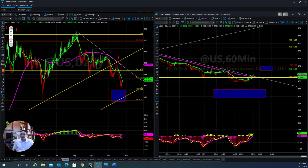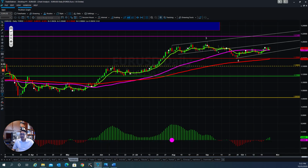Bond is trying to gain momentum, so that's why the market is pushed back down. But they will push back up here. They have a strong resistance at 173 and 174 right there. The euro also tried to push back up, but they are still going sideways here. As long as they can hold up here and break out of this level, they can continue to the upside.